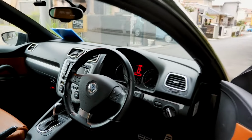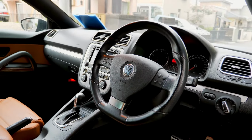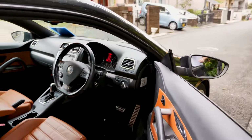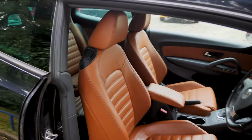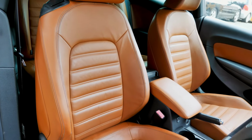The folding mirrors work well, power steering works well. The steering wheel has controls on it, which is nice. You have a flat bottom, if you like that kind of thing. And then the seats, let's have a quick look at those. Quite well bolstered and sporty looking. It kind of gives me an Audi TT flavor to it.